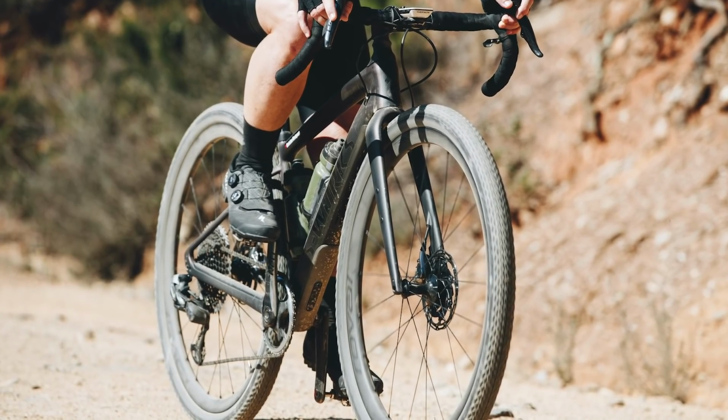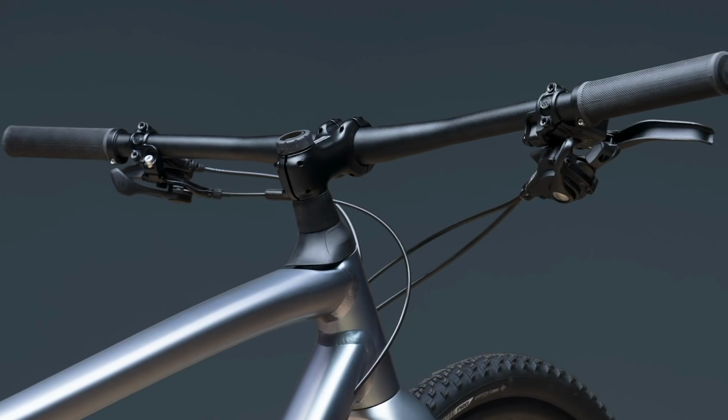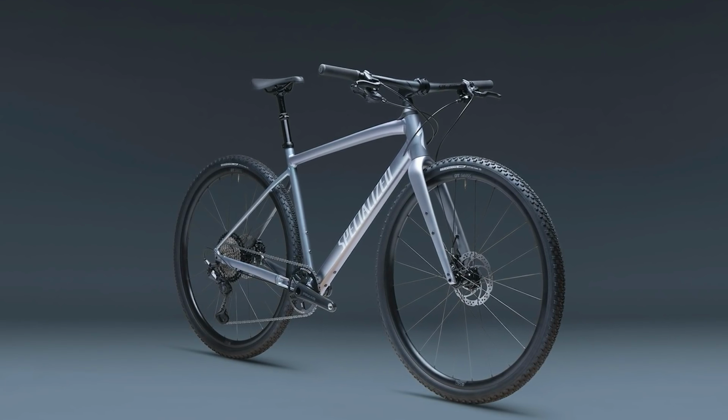Alongside the regular drop bar bike, which we have behind me, Specialized is also launching a flat bar gravel bike. That is right, things have gone full circle, and an old school mountain bike is the cutting edge of gravel bike technology in 2021.